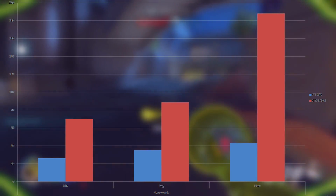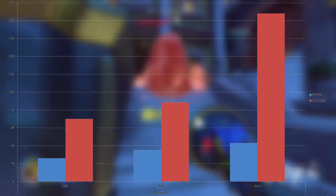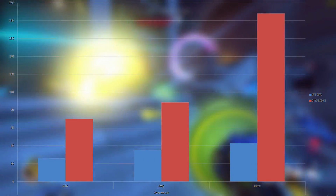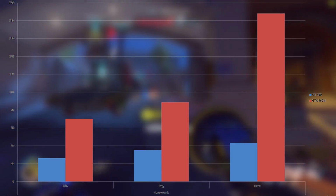And finally, the last game that we benchmarked was none other than Overwatch. We ran it in 1080p on low settings and locked the render scale to 100%. My GT 730 only managed to crank out 35 frames per second with a minimum of 26, while Pat's 560 Ti cranked out an impressive 89 FPS with a minimum of 70. I got smoked.